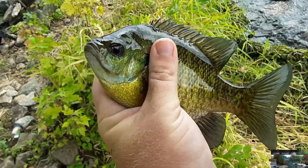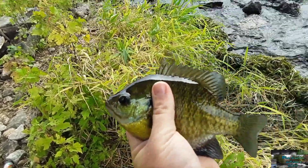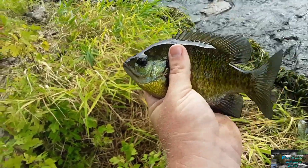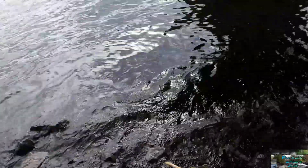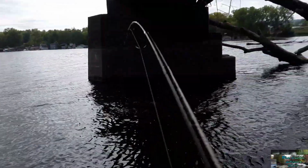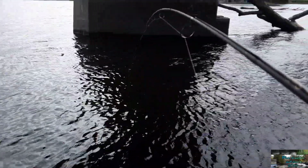Oh, another bluegill, but just doesn't make an eater. So this one goes back. We're catching a whole lot of little bluegills all of a sudden now. Right next to that tree, there's a lot of fish piled under that tree or next to that tree in that cement wall. All right. Big bass on only a light panfish pole.